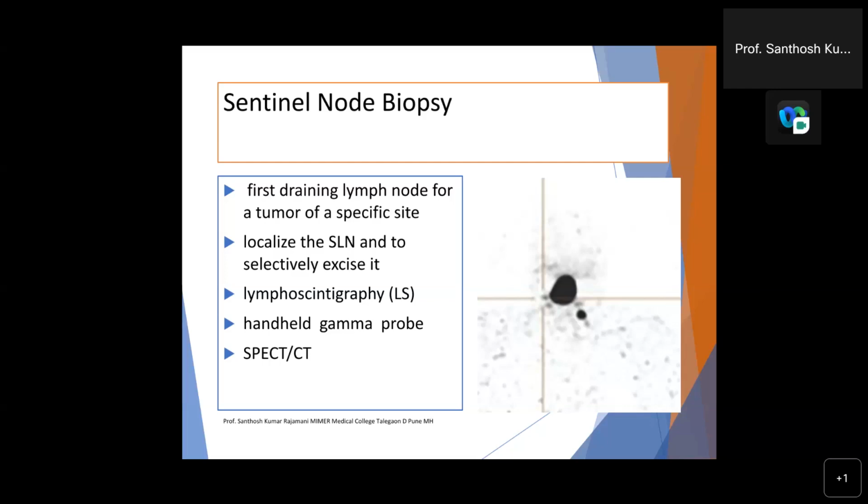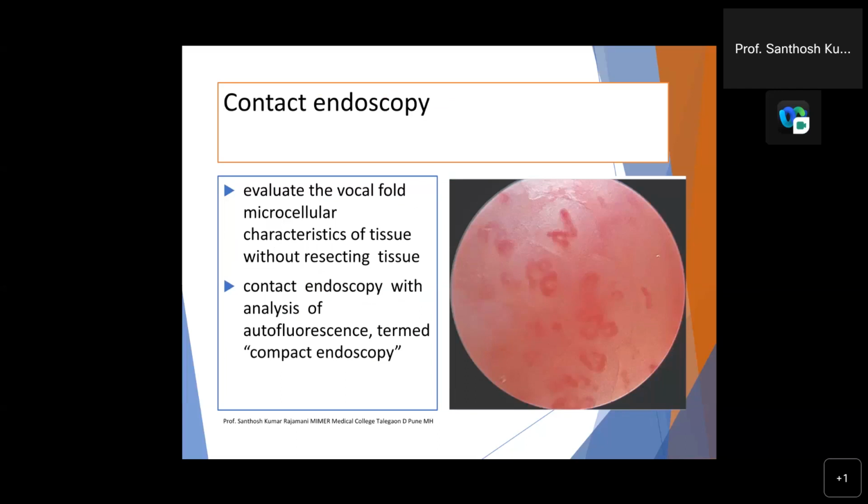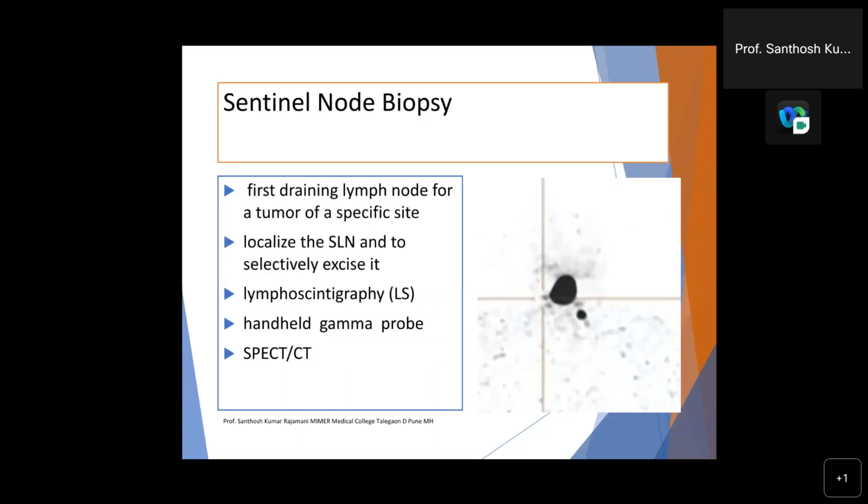Using lymph scintigraphy, using a handheld gamma probe, or you can use a PET CT scan, right? These are the three ways of locating the lymph node. Here you can see the lymph node as a black signal. So this is called sentinel node biopsy: removal of the draining, or first echelon, or sentinel nodes of a tumor.